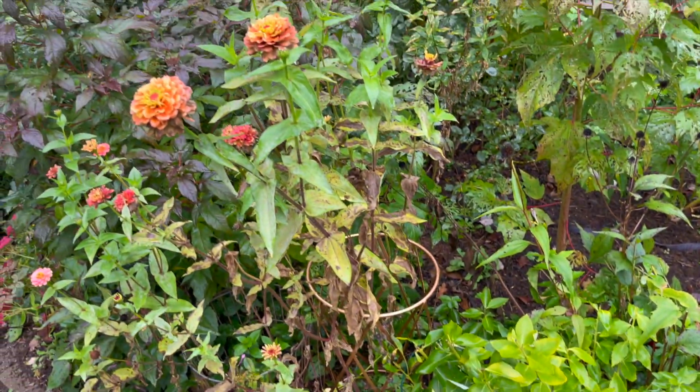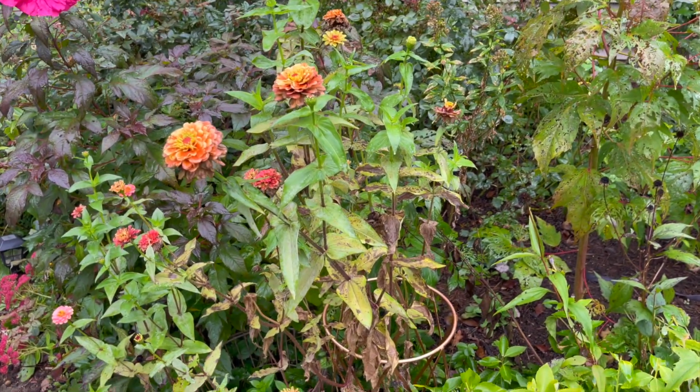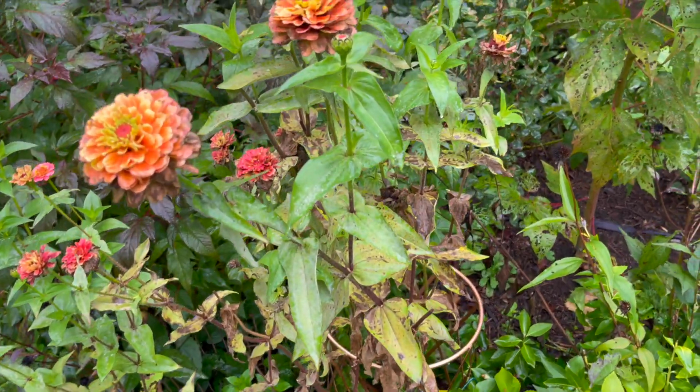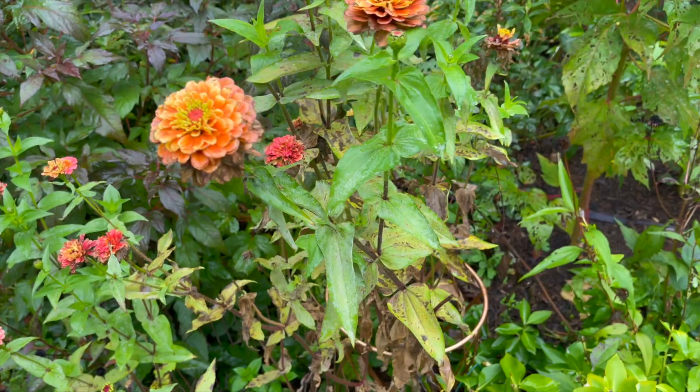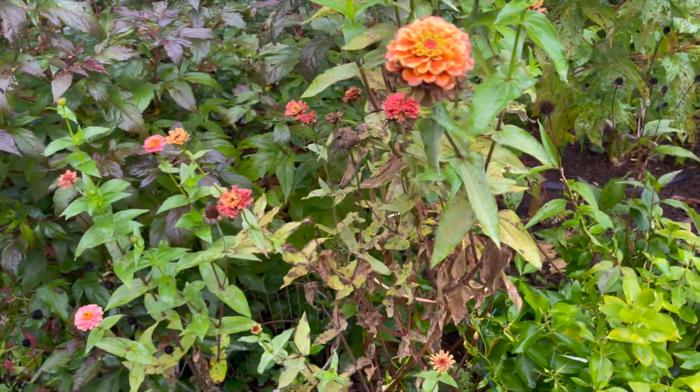And then this is kind of what's left of my Queen Lime Orange zinnias. As you can see, they're pretty much done. I mean, you can't even use these blooms. So these are going to be coming out of the garden soon.